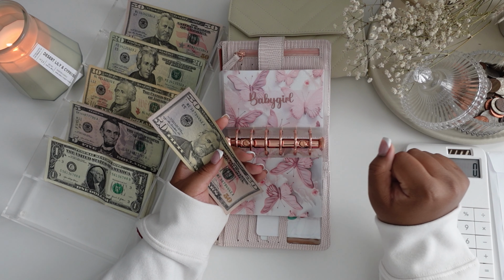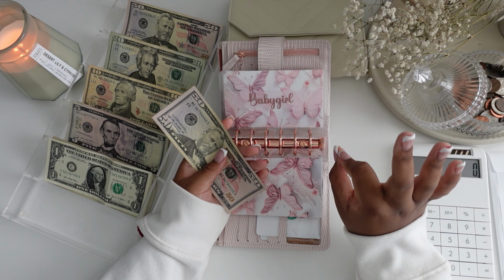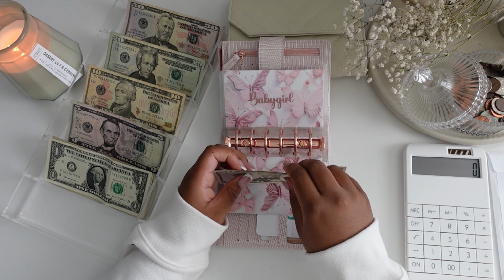So yes, I'm loving that for her. But anyways, let's go ahead and make sure this is $215. So we have 50, 100, 150, 200, 210, and 215.